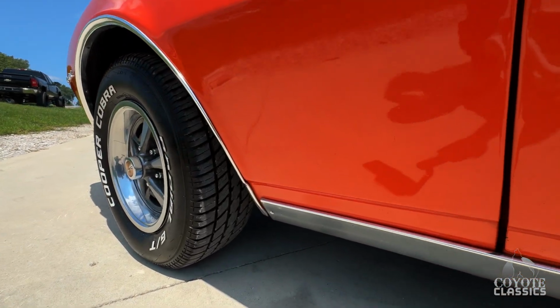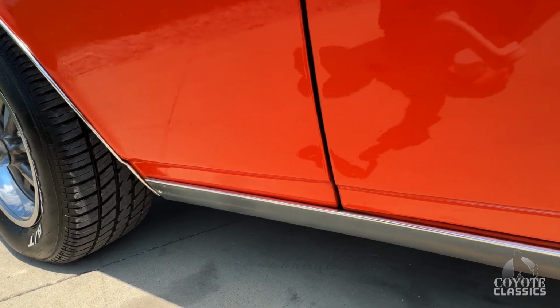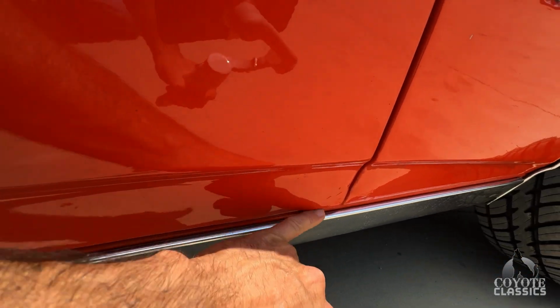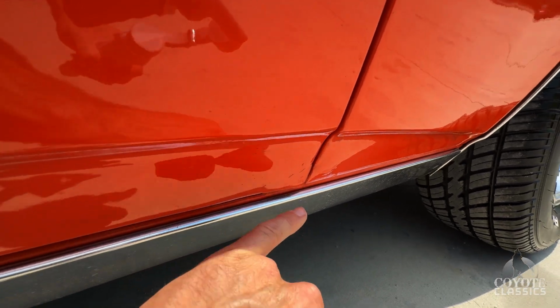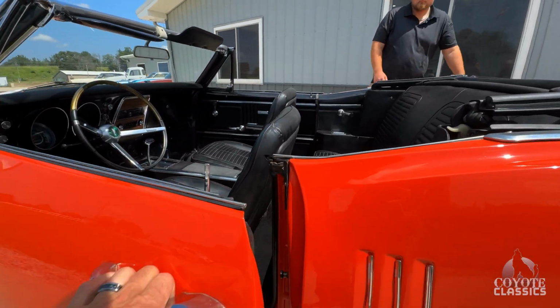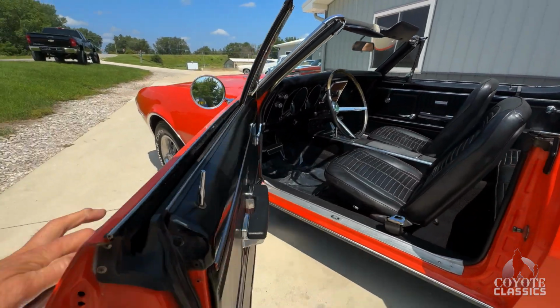Bubbles, there are a couple, nothing bad for bubbles on the lower fender. A couple very small ones on the front edge of the door. And there's a couple right here, one right here on this lower quarter, and a couple right on that small part of that door. Other than that, doors open and close nice.